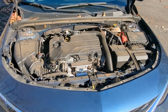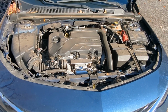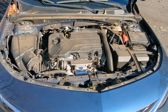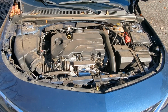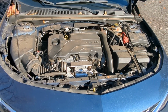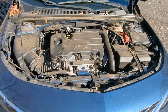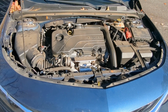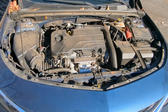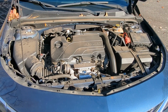You can check that out as well. But this one specifically has the 1.5 liter turbo. It's 160 horsepower, about 180 foot-pounds of torque, and it's mated up to a 7-speed CVT transmission. Now, if you got the Premier model, that would come with the 2-liter turbo, and that one actually has 250 horsepower with 260 foot-pounds of torque, and that comes with a 9-speed CVT transmission.